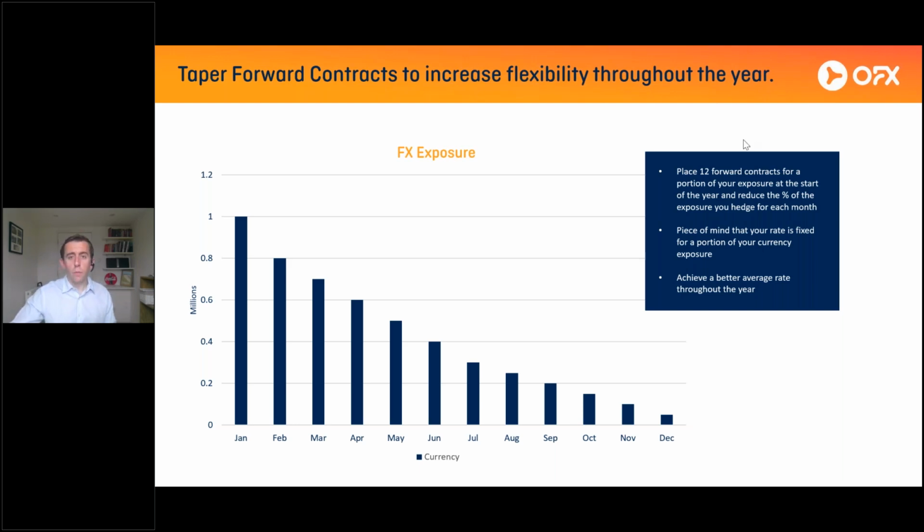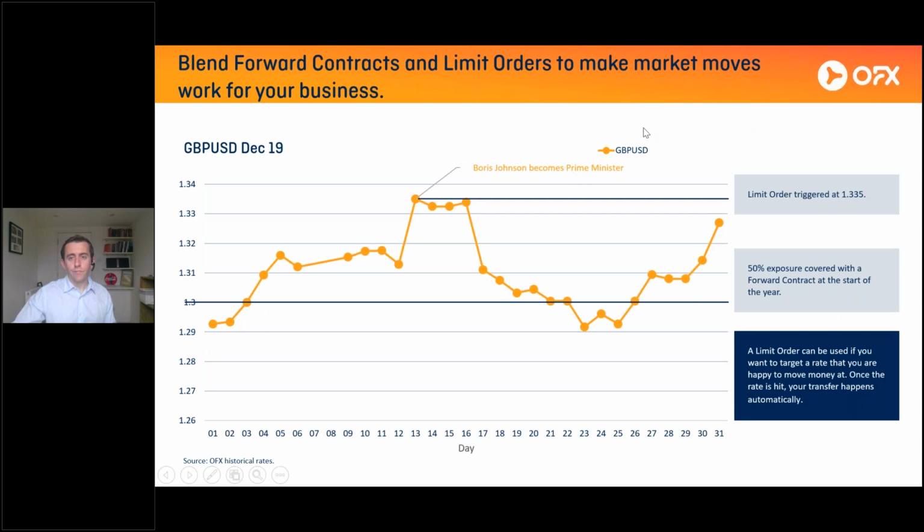But why stop there, though? I always say use all the tools in your tool belt, and it's absolutely fantastic to utilize not just spot contracts, but forward contracts and limit orders as well, and look to blend them. So these are really advantageous, and we had a lot of appetite for them in December last year, during the UK election. And limit orders are great because they remove that human element to a great extent as well.